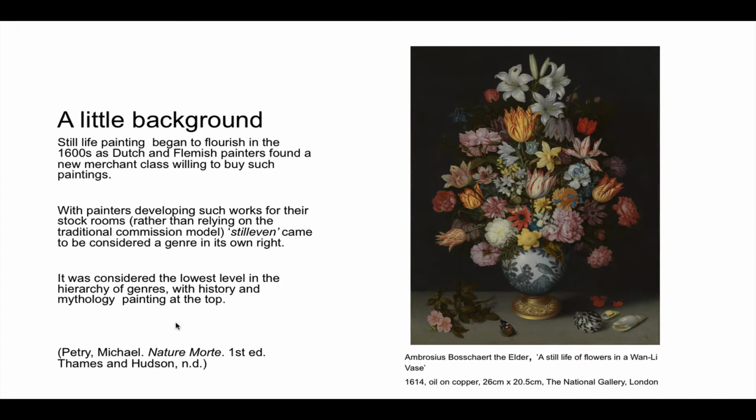we commonly associate with still life painting began to flourish in the 1600s as Dutch and Flemish painters found a new merchant class willing to buy such paintings. With painters developing such works for their stockrooms rather than relying on the traditional commission model, stilleven, as the Dutch call it, came to be considered a genre in its own right.